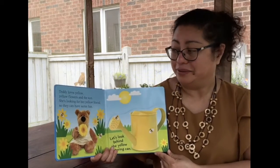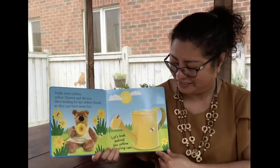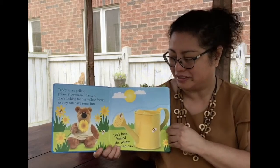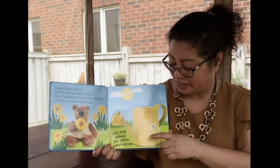Teddy loves yellow, yellow flowers and the sun. She's looking for her yellow friend so they can have some fun. Look at Teddy, and look what color of flower she's holding. It's a yellow flower, it's a sunflower. Let's look behind the yellow watering can.